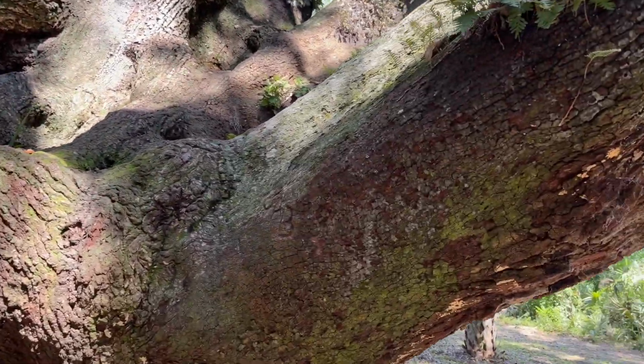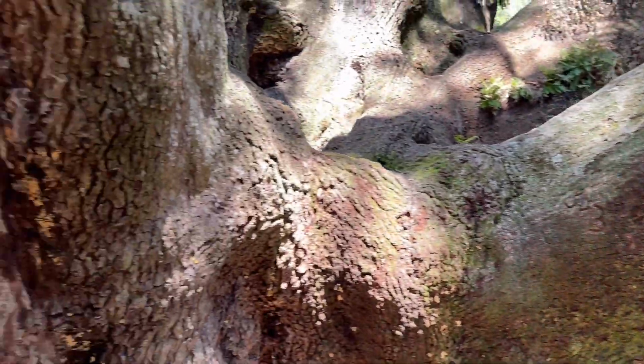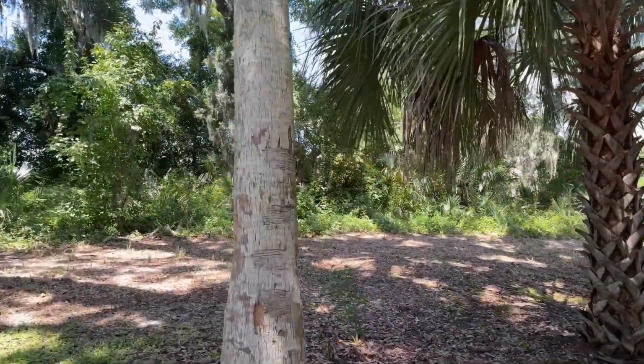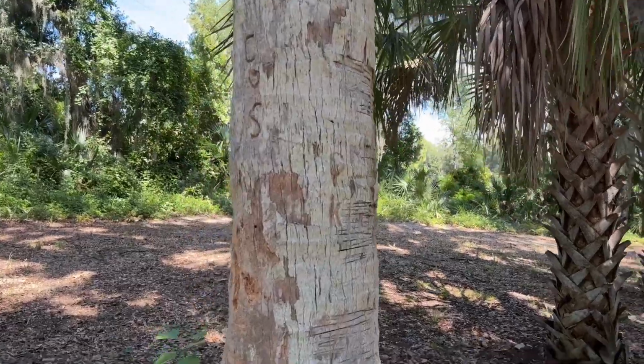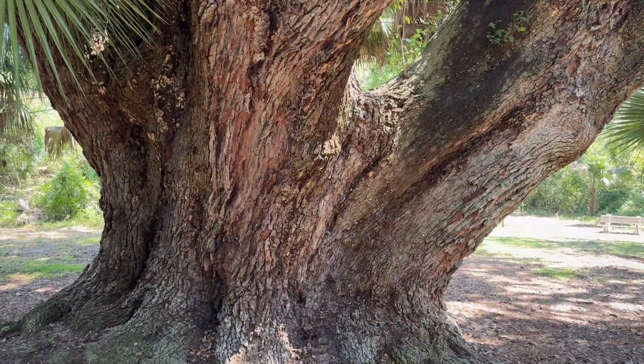Pretty sad, but looks like there are a couple of initials here in the tree. It's the only initials I see, thankfully, no other ones. But yeah, if you do come out here and you feel like you have to carve your name, again, try to rope yourself in. Don't do it, but if you have to, stick with the palm, not the oak.